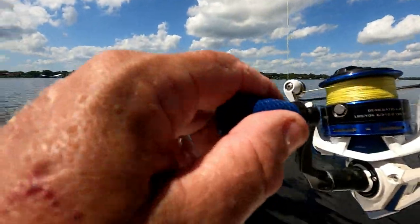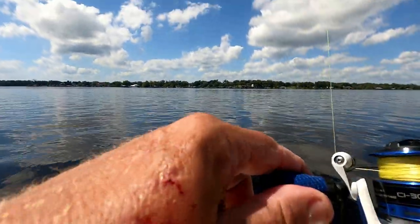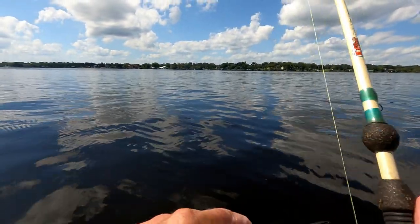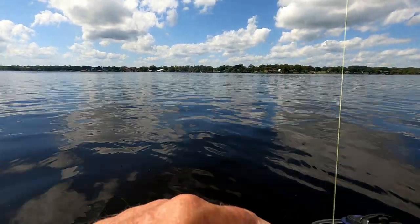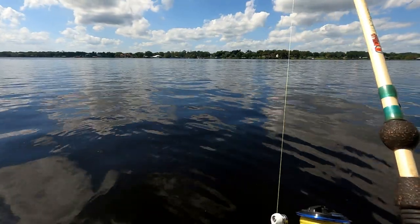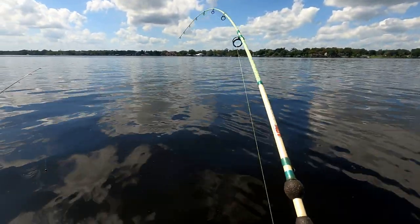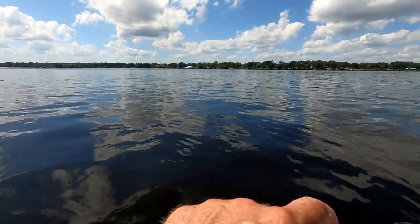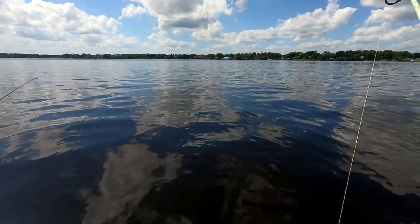It's a heavy feeling fish, whatever. It could be a damn stingray, but it's a heavy feeling fish. Hope it's a doormat flounder is what I'm hoping. That's what we're after. Way he's not moving, I'm thinking stingray. Hope I'm wrong about that.